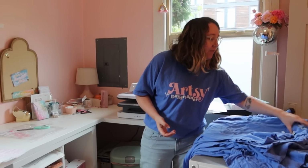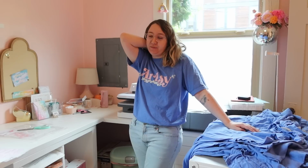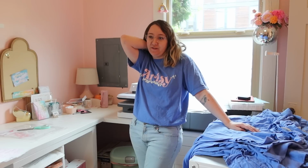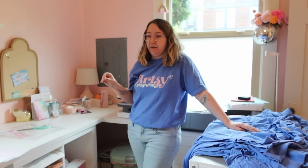Okay, we're going to make Artsy Daydreamer shirts as I wear my Artsy Daydreamer shirt. I know, very meta. But yeah, I'm gonna bring 2 of each size to the market. Again, I really don't know how to gauge my inventory just because I've never done this event before and it's just a little scary. But yeah, I'm gonna do that one, and then I'm gonna do Magic Maker, and then probably Creative Department, and then I'll probably move back to Band Book.